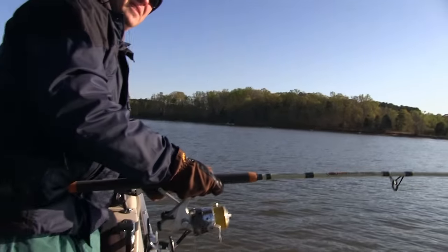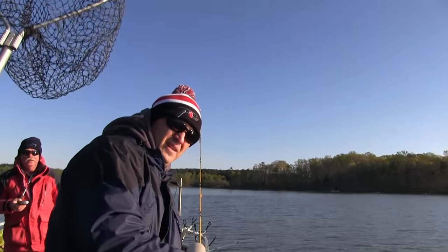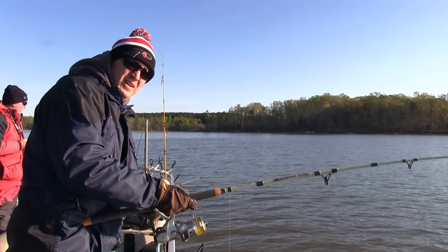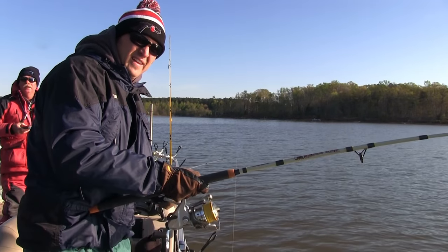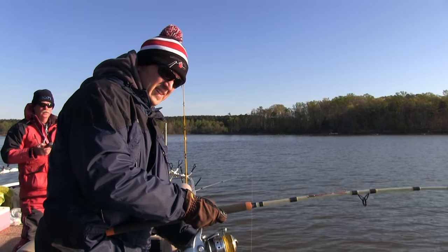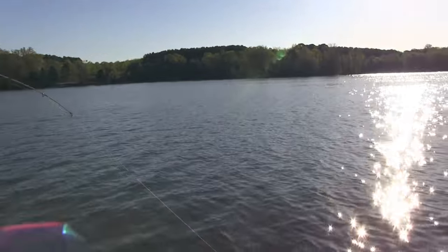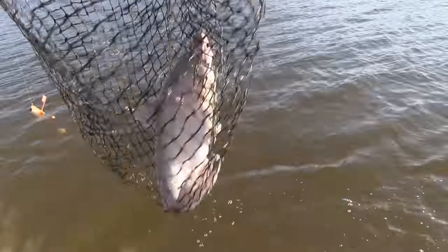There you go. That's decent fish. Is it? Like 15, 20 pounds, right? Maybe 10. It's not a bad fish, dude. Not at all. Nice.